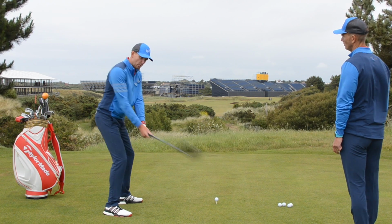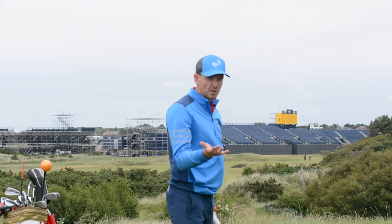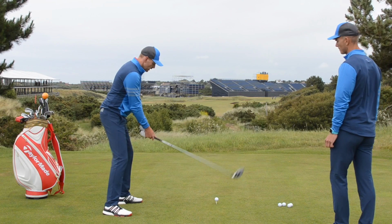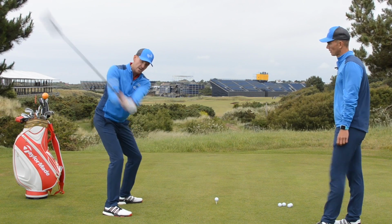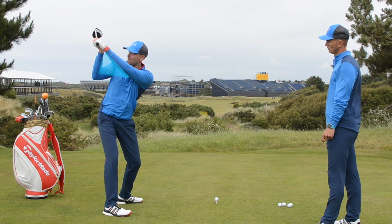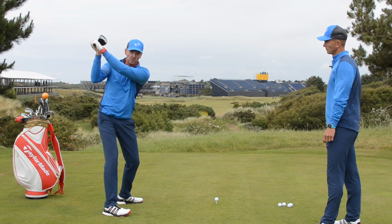So if you are someone who is inconsistent and you have a long swing, shortening your swing wouldn't do you any harm whatsoever. Maybe give it a go for sure. You can hit good shots, but definitely consider the shorter golf swing. You can see now the structure of my arms around my body, the lead wrist is flat and the right elbow is tucked in a little bit more.